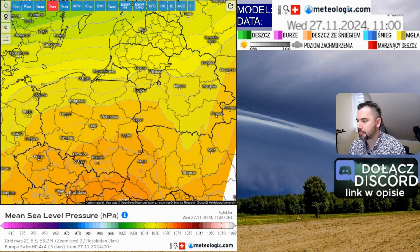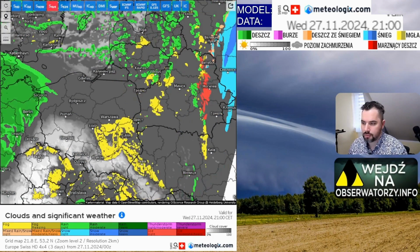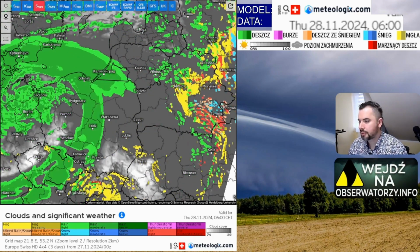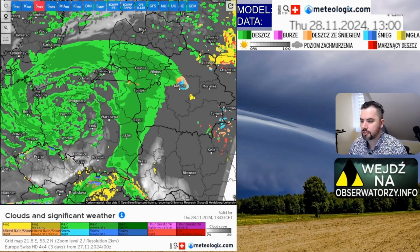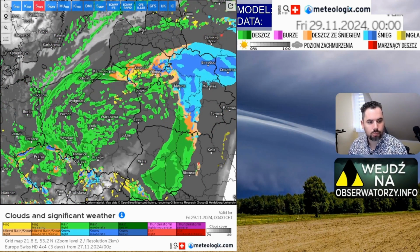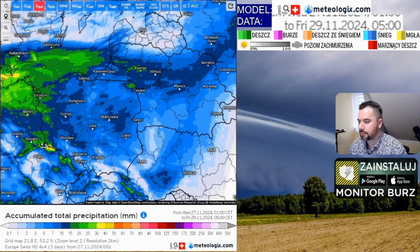Let's move on to the precipitation. The rainfall here will primarily be associated with atmospheric fronts, with an occluded front, then with a warm front here in southern and southwestern Poland, and then the low itself moving and filling directly above us over the entire country, so there will be quite a lot of precipitation. Let's check how the accumulation of precipitation will look by Friday.